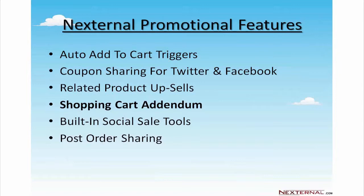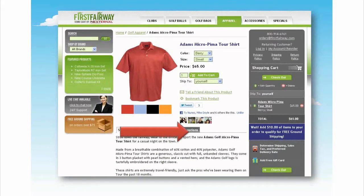The next one is the shopping cart addendum. Now we touched on this earlier, but it's adding in that message. So you can use that to emphasize your promotions, let people know when they're getting close. In the wine industry, it's big. If you order 7 bottles, they tell you, look, order 5 more bottles and receive free shipping or receive a 20% discount. That's an effective tool. It's something that works out really, really well for our clients.